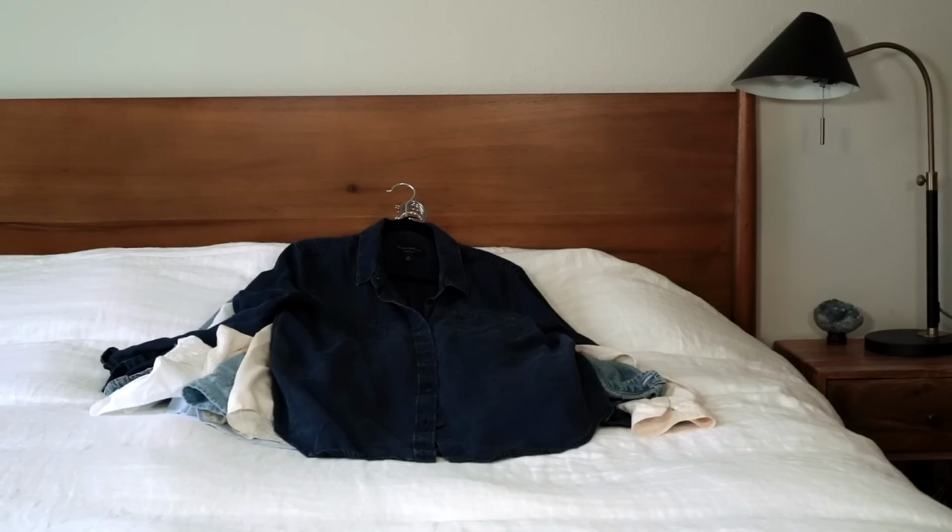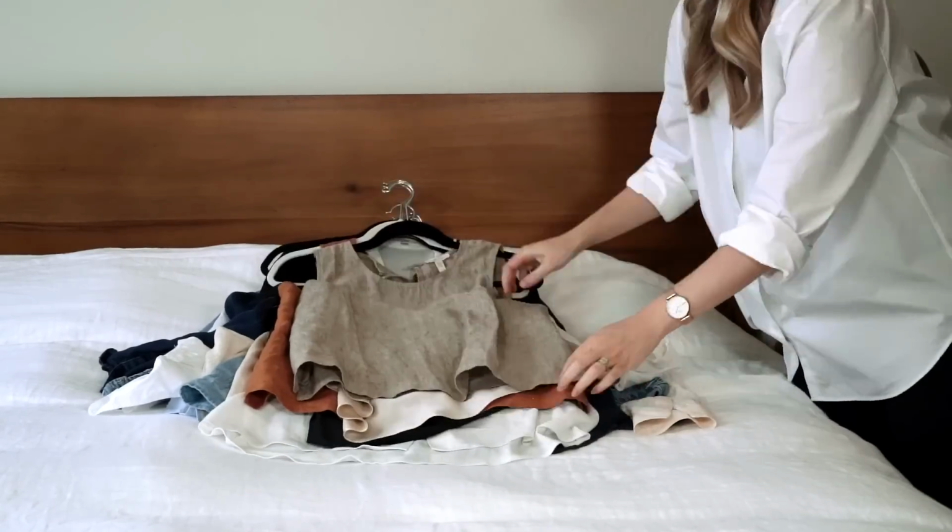Have you ever walked up to your closet and just gone, ugh, there is nothing in here I'm excited about wearing? Well, I think a lot of us have been there. I definitely have. But lately, I've been thinking a lot about how to curate my wardrobe, how to make sure I have pieces that I really love and appreciate, also how to whittle it down through minimalism.